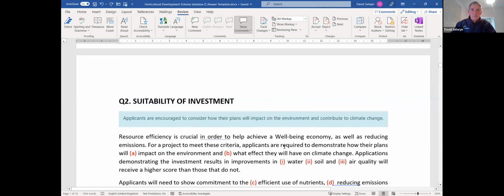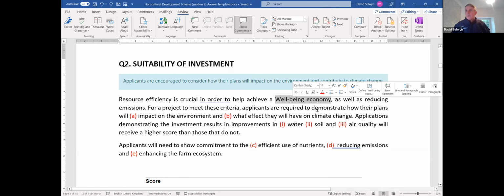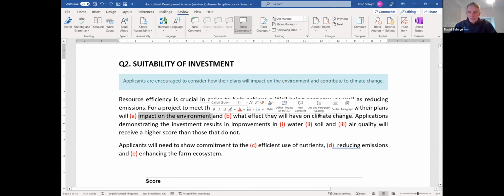The second question is suitability of investment, and this is all about the environment. They don't just say it's an environmental question, but this is what they say. They do spuriously mention the well-being economy, which suggests that it might be linked to the Well-being of Future Generations Act, which is not just environment, but all about health and well-being of employees, etc. But there is sort of another question in relation to that. So as far as I can tell, this question is all about the impacts on the environment and climate change.